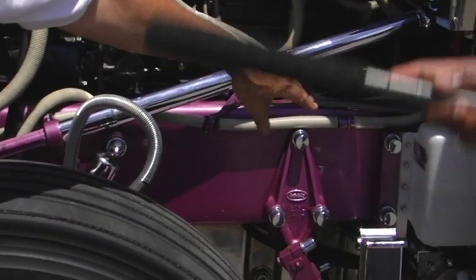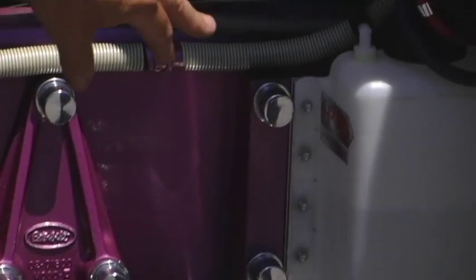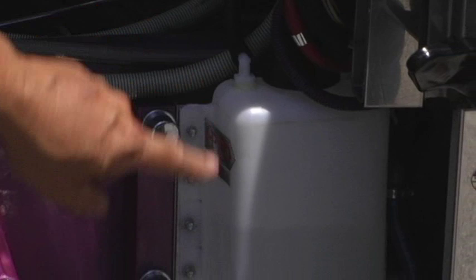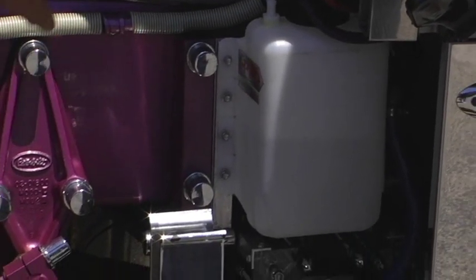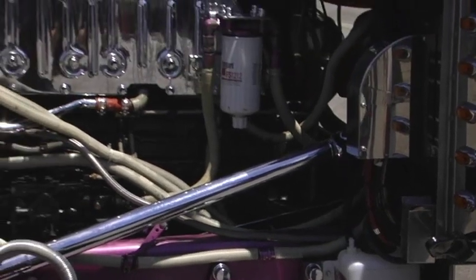The actual units, they're the hydrogen-producing units. That is the storage cell above it that holds the catalyst. It's recirculated through the hydrogen cell, and the hydrogen is pumped off and pumped into the air intake.